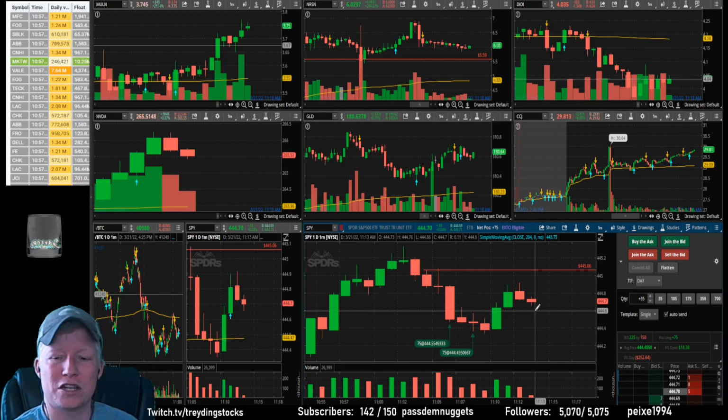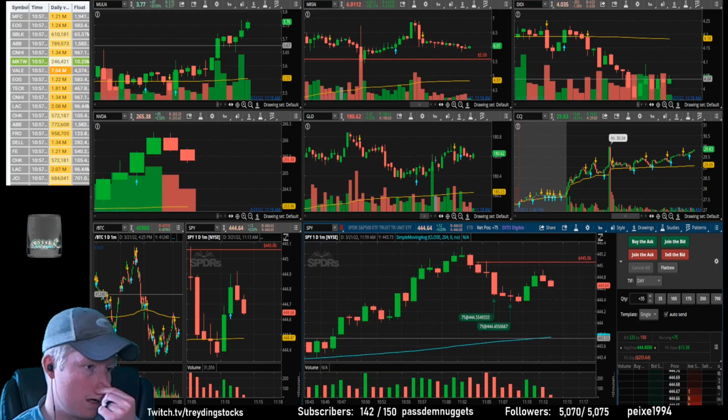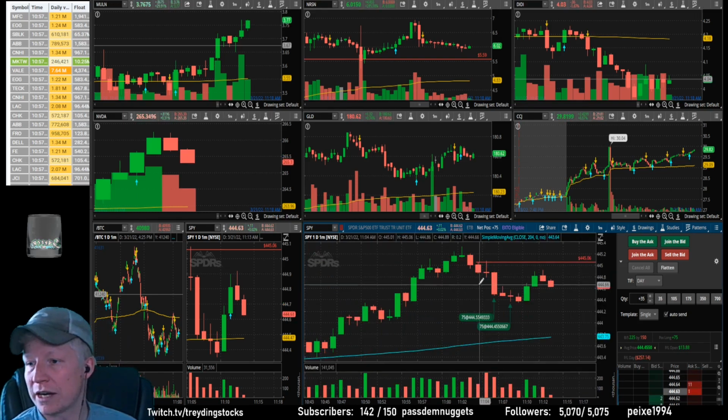All right, rolling back over into us a little bit. Is this going to be the lower high before the dump? It kind of feels like it, honestly, but mechanical edge, trade it. Trade it like you're supposed to.